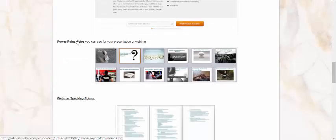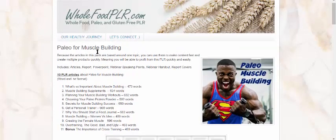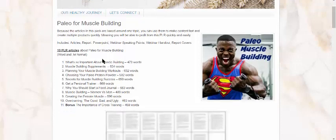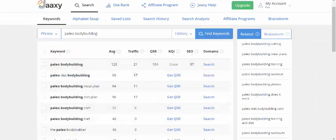So this is also one of our bigger packs. It's got PowerPoint slides, and it's got speaking points and webinar stuff and a checklist, so if we wanted to, we could actually probably get two products out of this, maybe three. But for the purpose of the challenge that I'm taking part in, I'm just going to likely use the report. And then our third that we chose was Paleo Meal Plan.